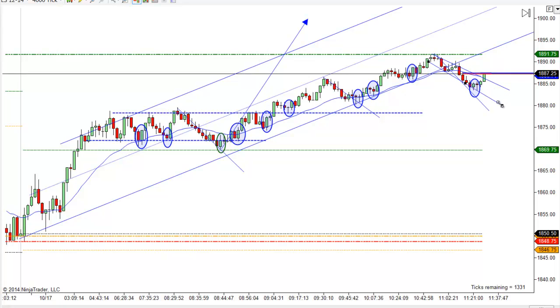Actually, it looks like it fits right there better. So I'm thinking that's probably it. So we've probably had our break and new low there. So yeah, that gives you a little more credence to want to take that trade right there. But we'll see. Would we have gotten 3 points out of this one yet?